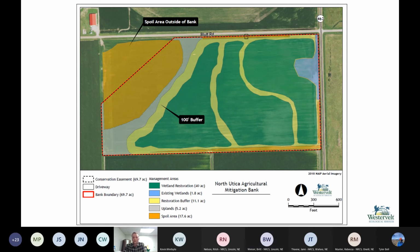To restore the 40 acres, we will excavate historical wetlands to reconnect hydrology by removing sediment that has built up within the wetland footprint. Essentially, we will reconnect the surface flows that enter the site. The goal being that these wetlands will function autonomously by accessing runoff, snowmelt, and direct precipitation.